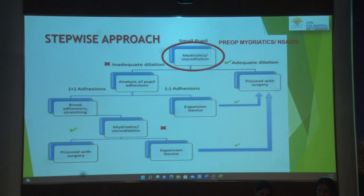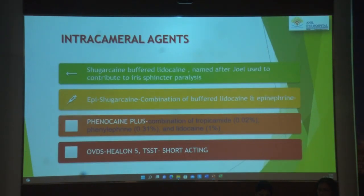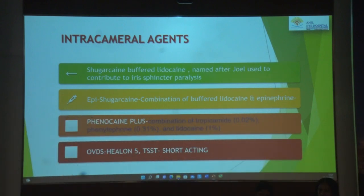So we all begin with the preoperative mydriatics, but there are patients today who are allergic to dilating drops. So what do we do in such cases? We have the intracameral agents today, for example, the Phenocaine Plus, no financial interest, but it really works superb. And also the optimal use of high molecular weight viscoelastics.